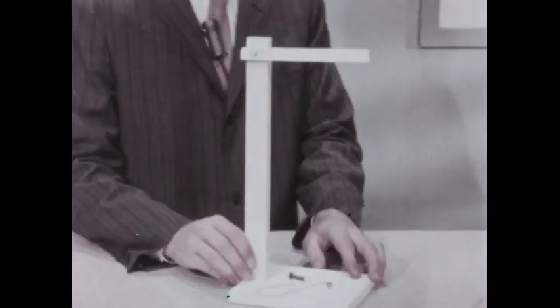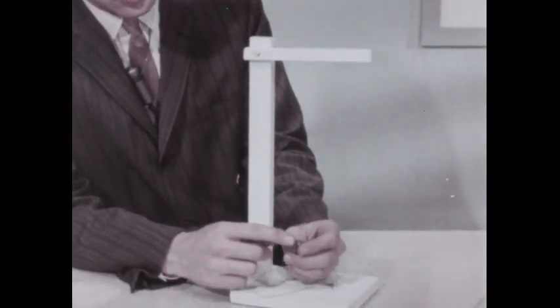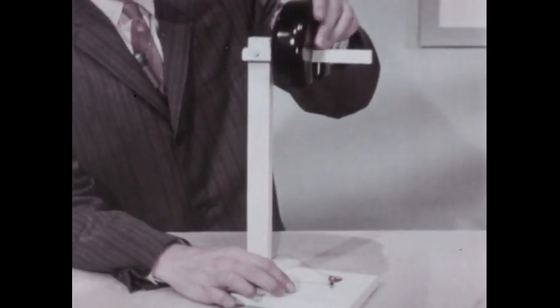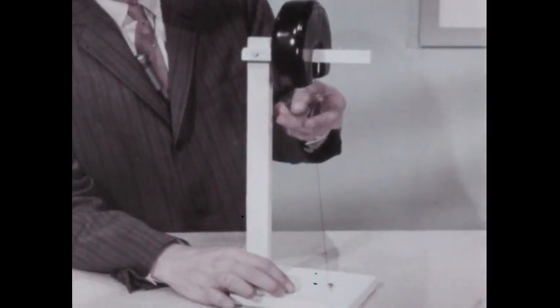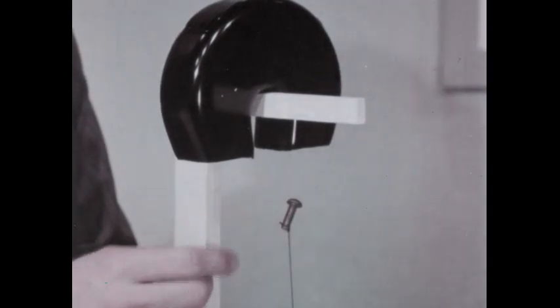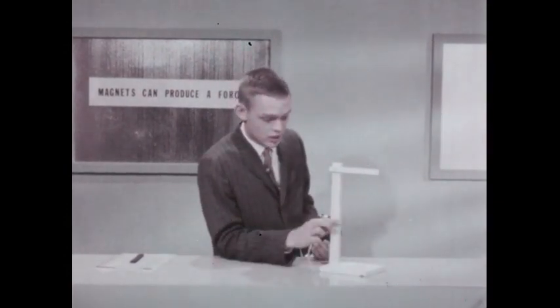Here's another way to see that a magnet's force acts through space. This bolt is attached to the base of the stand by a thread. When I place a powerful magnet at the top, the bolt is held in space by the magnet's attraction, a force acting from here to here. Without the magnetic force, the bolt falls.